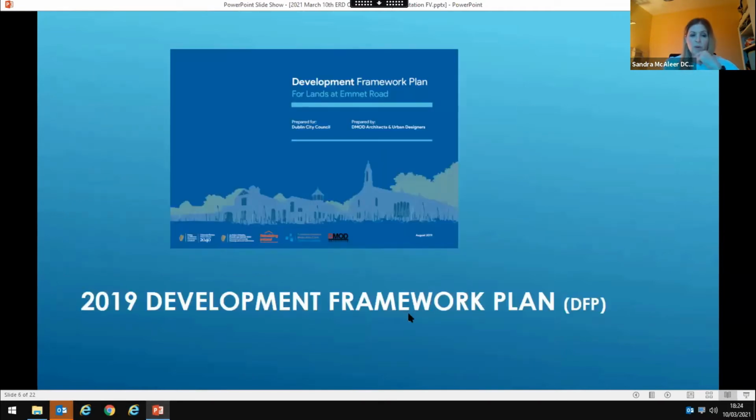So the Development Framework Plan 2019, it's quite a comprehensive document, and it involved a considerable amount of stakeholder engagement with all of the DCC internal departments. So it was getting together with each of those and their specific requirements and specifications for the site, what needed to be considered, I suppose the do's and don'ts. So it was everything from public lighting to conservation to roads. And as I said, this document was a compilation of information that would go to any future design team to develop up the site.